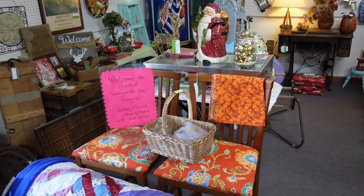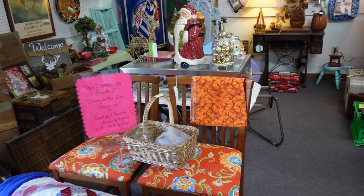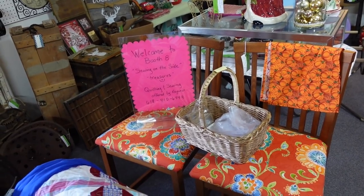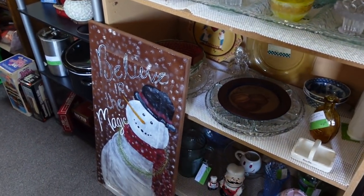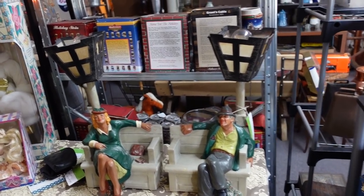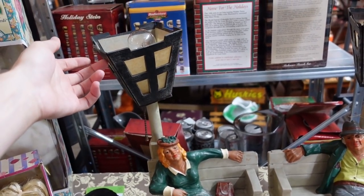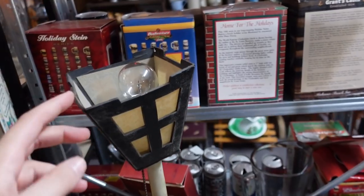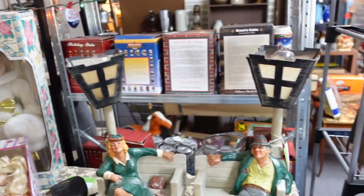Welcome to booth 8. Sewing on the side. Treasures. All right. So let's look for those treasures. Don't you think these are upside down? Don't we think? Maybe not. Maybe that's the way it's supposed to be.